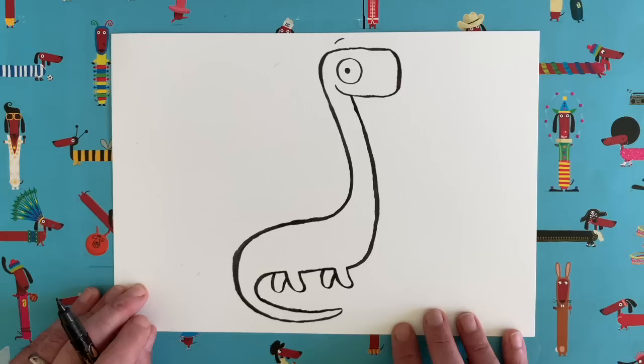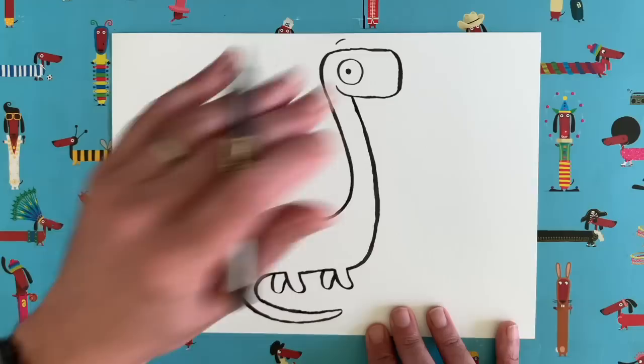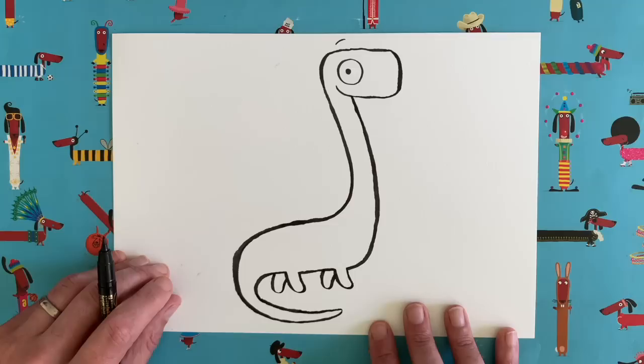Now I'm going to colour mine in. The Wilf in my books, he is orange. He's just a plain orange dinosaur. So I'm going to stay faithful to my books, but I think you guys can go crazy with your Diplodocus because, do you know what? We have no idea what colour they were. We can't tell from all we've got.